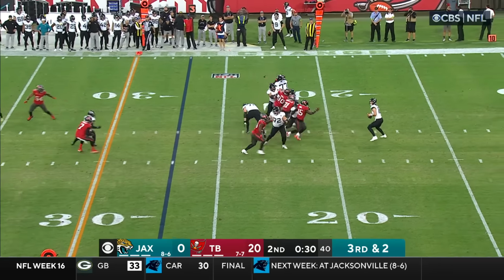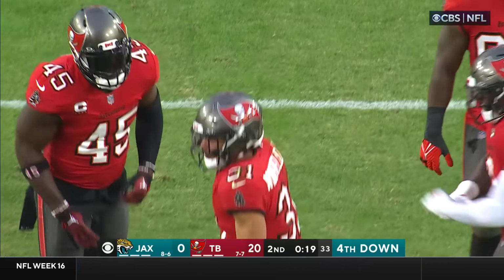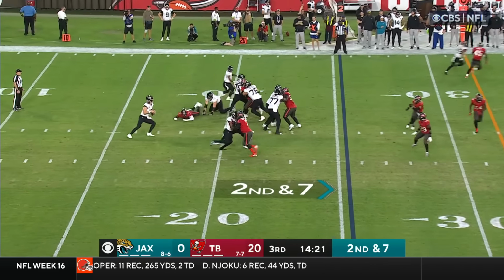Here comes White, and then it was Winfield who got him. On a sack, losing three, back to the 19. Turnovers continuing to hurt the Jaguars. And they've not had much of a pass rush today, second down and seven.